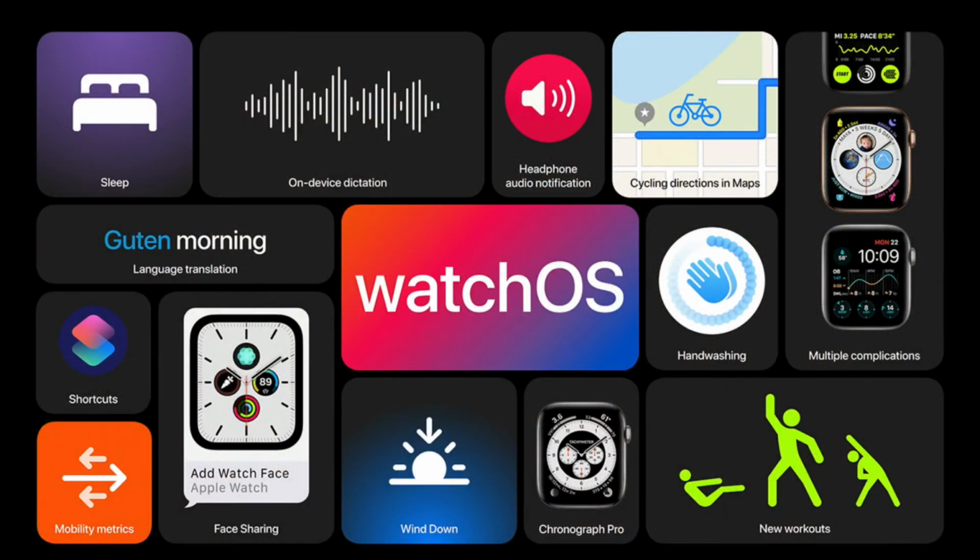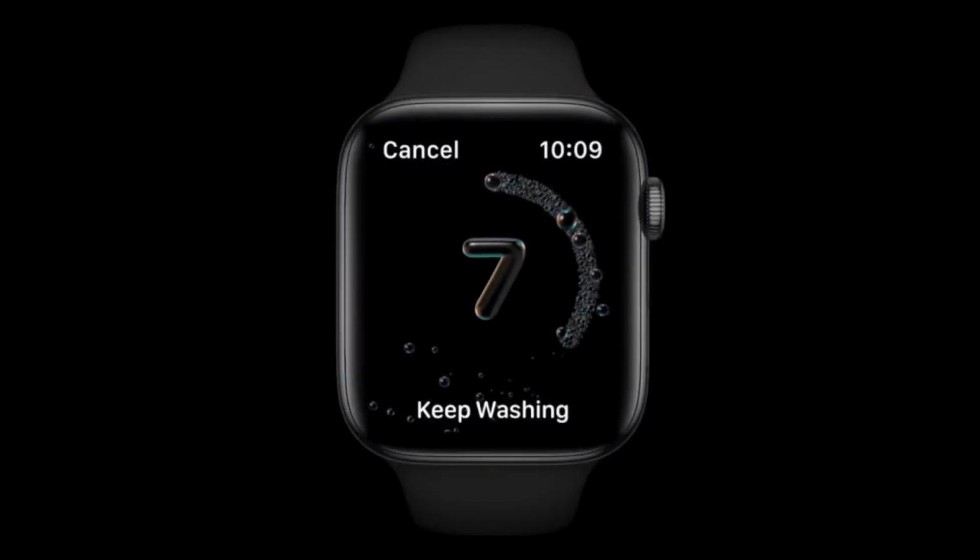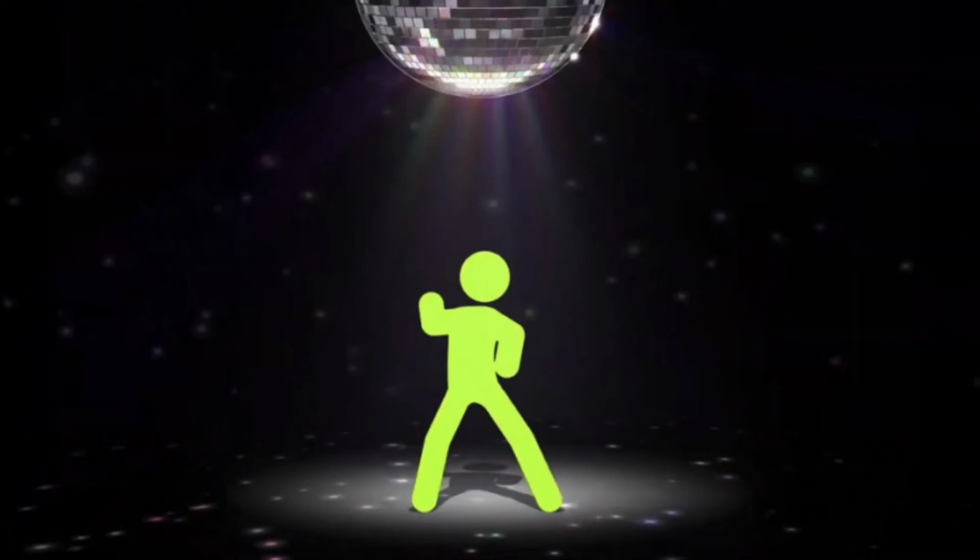Time for watchOS 7 on the Apple Watch. watchOS 7 now lets you share your watch faces, so if you want to share a watch face you made just for someone, now you can do that. watchOS 7 also has the ability to see when you are hand washing, even if you don't set a timer. It will alert you if you stop hand washing before the timer is up. There are also a few more workouts, including dance and core exercises tracking.